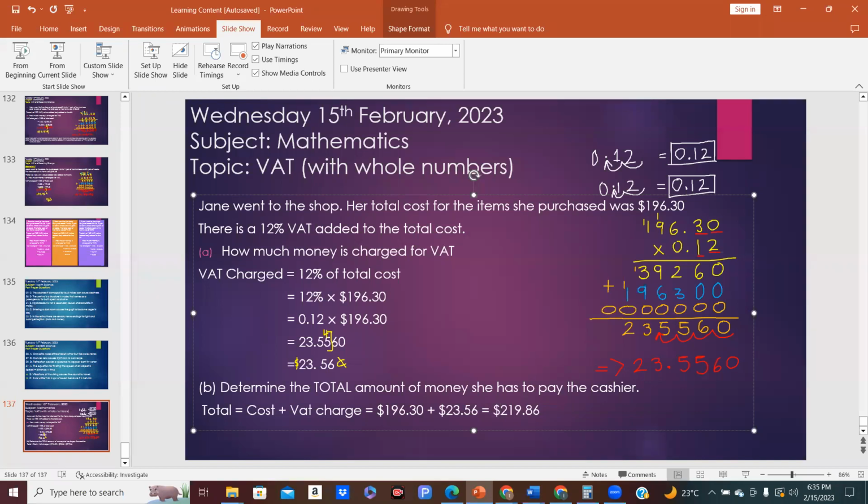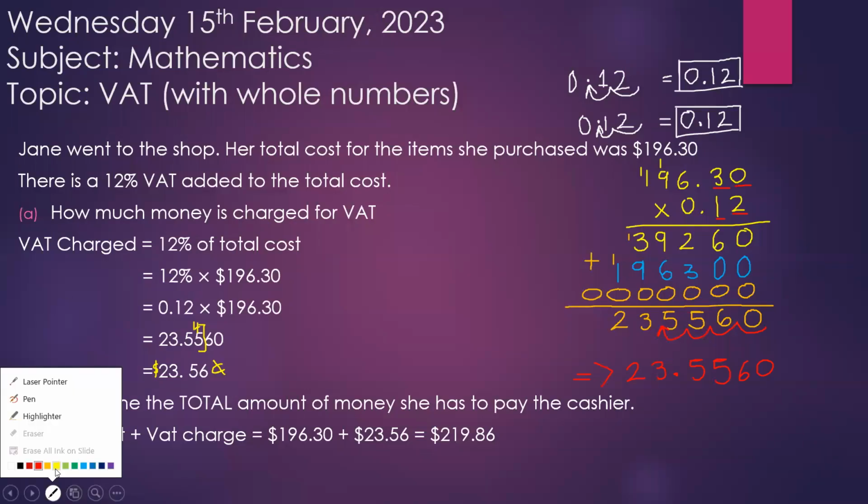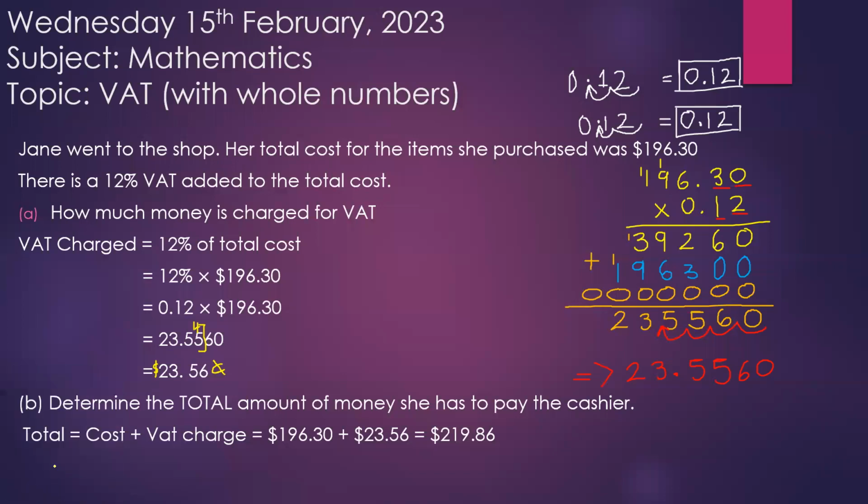Did y'all get that? I got that. Okay, that's good. So this is our first example, $219.86. This right here is example number 1.